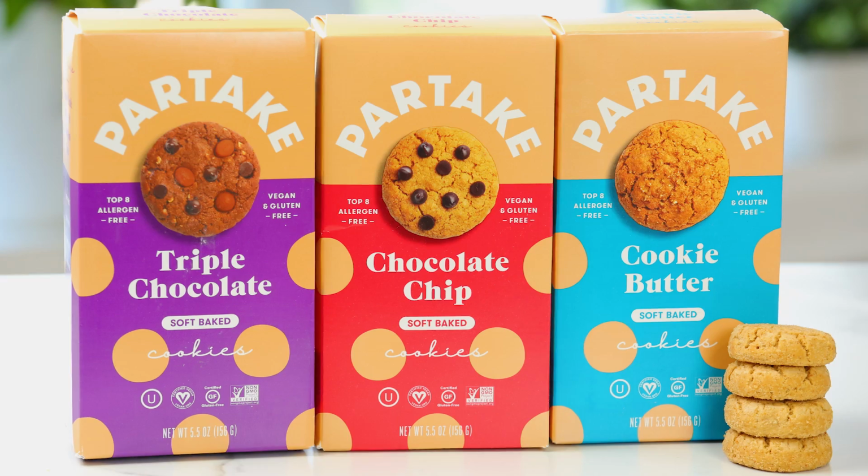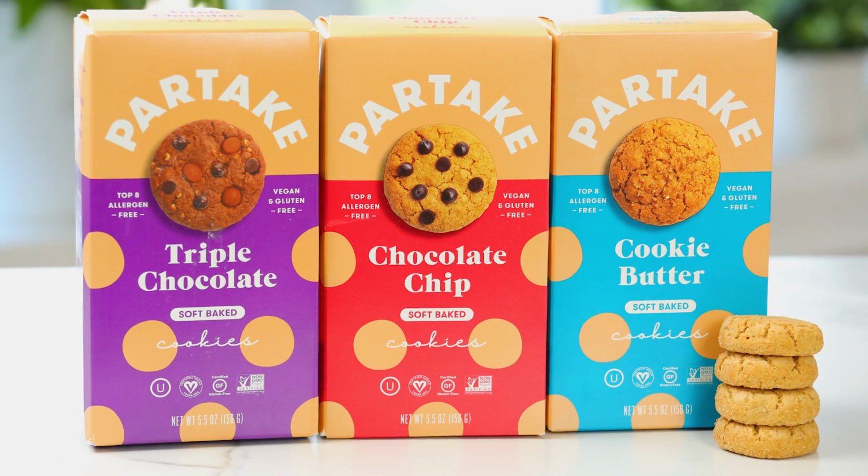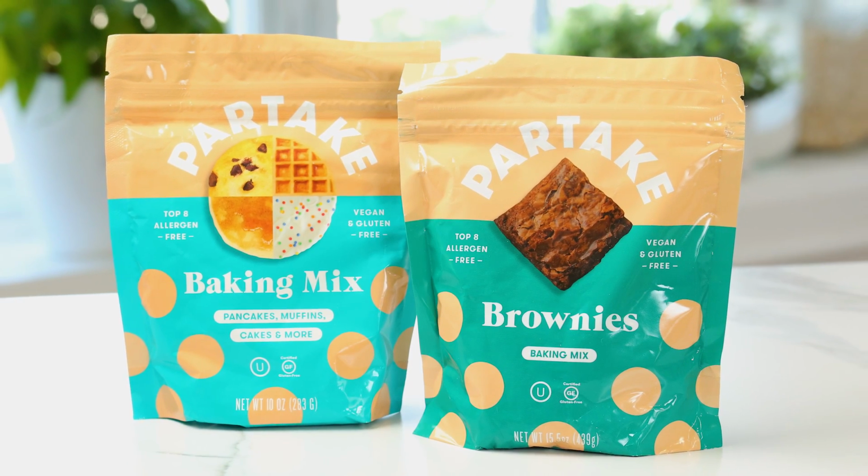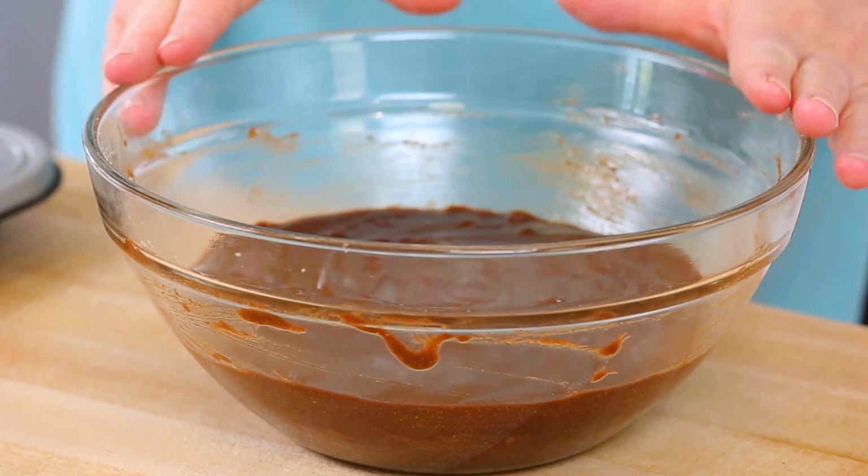Talk about tenacity. Now, in addition to her delicious line of pre-baked cookies, she also produces a baking mix perfect for things like pancakes and waffles, and a brownie mix, which is what we're going to be using today. You could do this with really any brownie mix you wanted to, or you could even make homemade brownies if you have a recipe that you love, but you guys know I am all about keeping things in the kitchen simple. So that's what I've opted to do today.